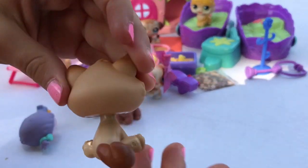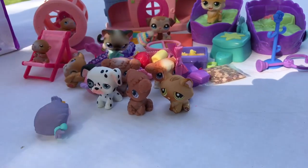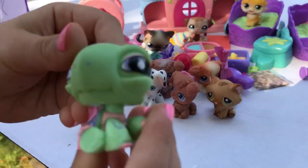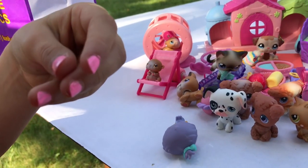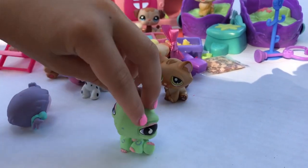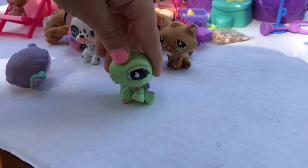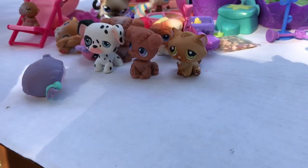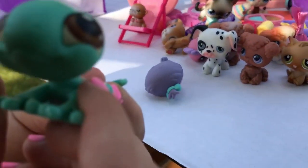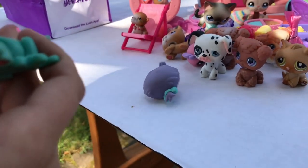Collars are my favorite part. So yeah, I got this tannish bonbon cat. Then I got this turtle, which I've wanted these kinds of turtles. Yes. I love it. It's fabulous. Then I have this bubby. Okay. Yeah, I have this.